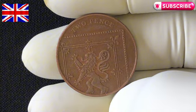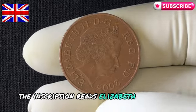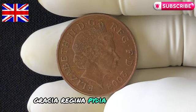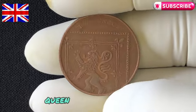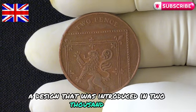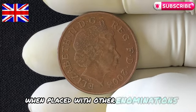On the obverse side, you'll see the portrait of Queen Elizabeth II, designed by Ian Rank-Broadley. The inscription reads, Elizabeth II DG Reg FD, which stands for Elizabeth II Dei Gratia Regina Fidei Defensor, Latin for Elizabeth II, by the grace of God, Queen, Defender of the Faith. The reverse side features a segment of the royal shield, a design that was introduced in 2008 as part of a redesign of the UK coinage. This shield segment completes a full shield when placed with other denominations.